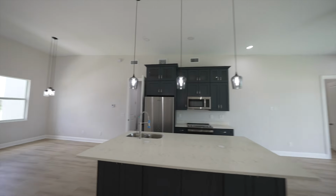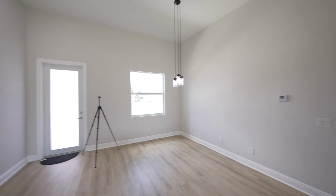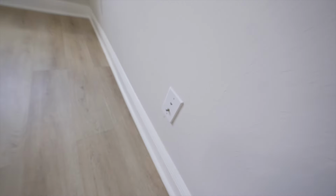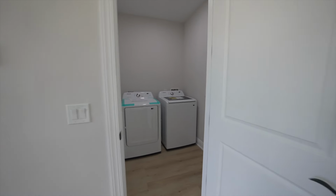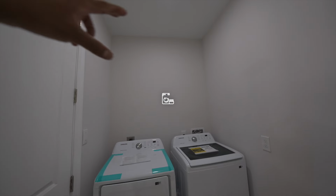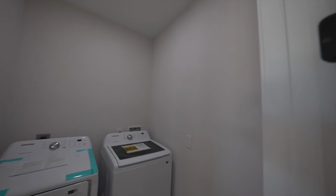All right, so coming around, back out to the kitchen area. Here's our dining room. Give you a different shot. Overlooks the street side. It even has cable and Ethernet pre-wired there, right? Here's our laundry room. Could add more storage racks or shelving or somewhere to hang clothes to dry. Could even do the same thing on this wall.